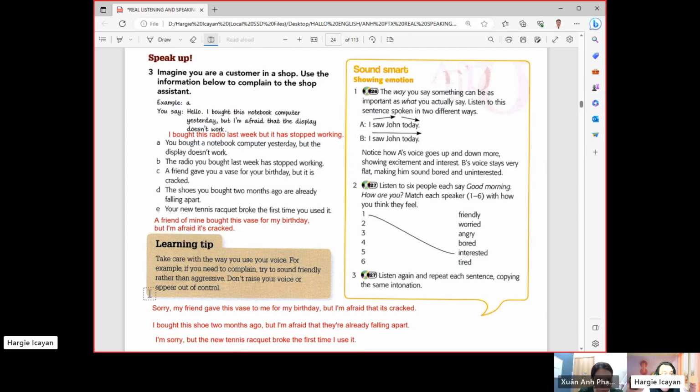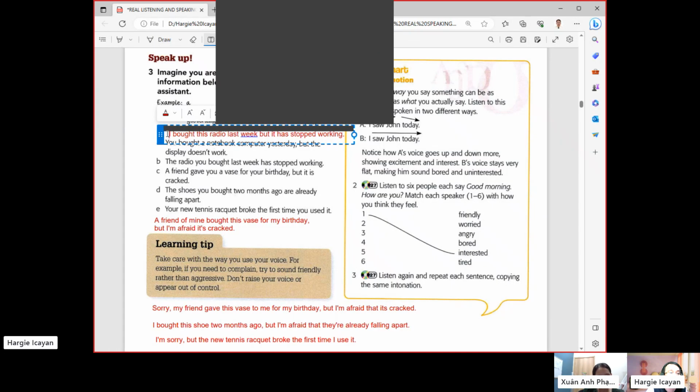Okay. This one is letter C. So this one is B. This one is C. This one is D. This one is C also. Another interpretation. Now, can we say that one? I bought this radio last week, but it has stopped working. But again, in order for you to become more polite, you were going to use the expression, I'm sorry.